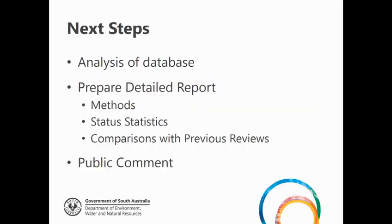The next steps for this project are analysis of the database, fairly big job in itself, and then preparing a detailed report which will detail the methods, summarise all of the status statistics, and will provide some comparisons with previous reviews, which are going to show some interesting trends. That report will then be put out for public comment.